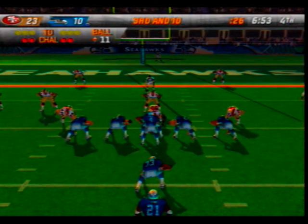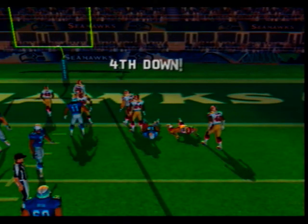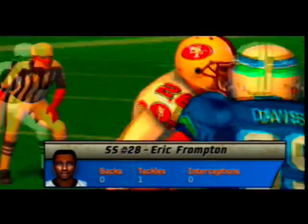Seattle lines up with seven guys in the secondary. It's a blitz. Gets the pass off. Stone is there on the stop at the 1-yard line. Watch this here. He gets his helmet right under his chin, and wham, he takes him straight to the turf.